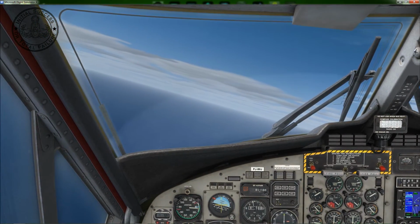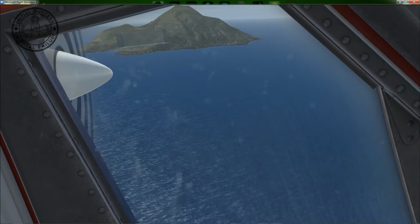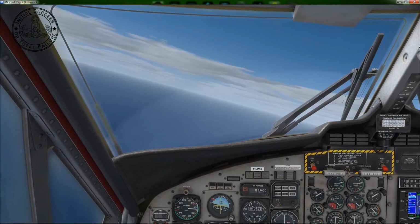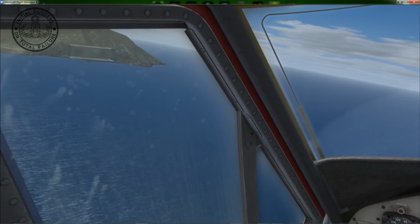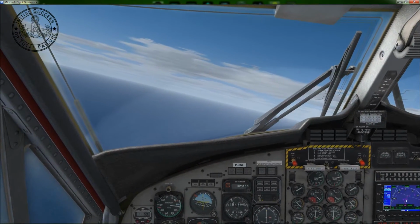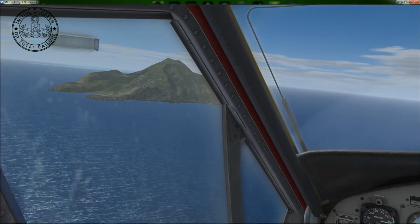Let's make a turn here, 90 degrees. Make our base leg. I just want to make sure we have plenty of room for the approach here. We're going to take it nice and slow. No reason to go quickly on this. After all, you have to approach really slowly to this thing.